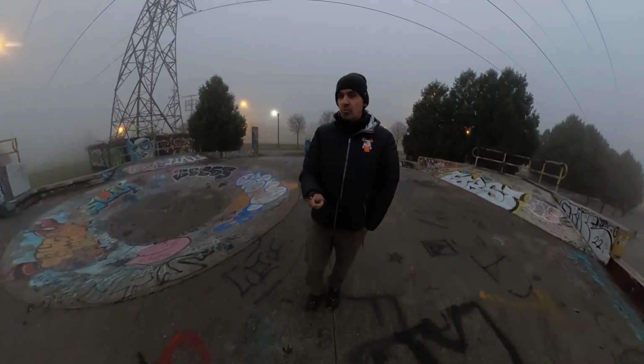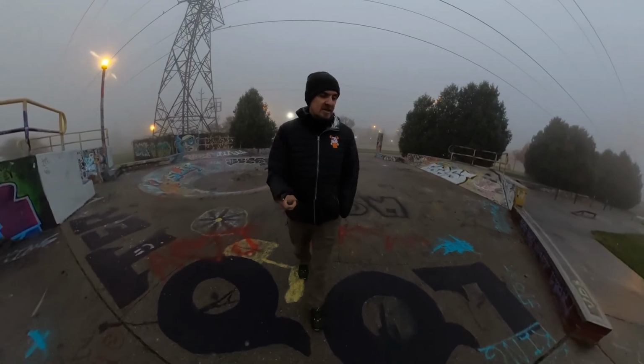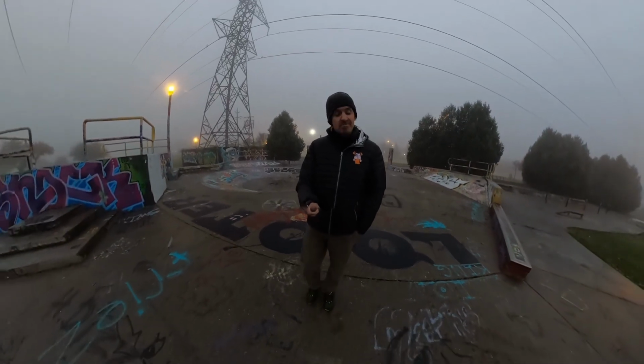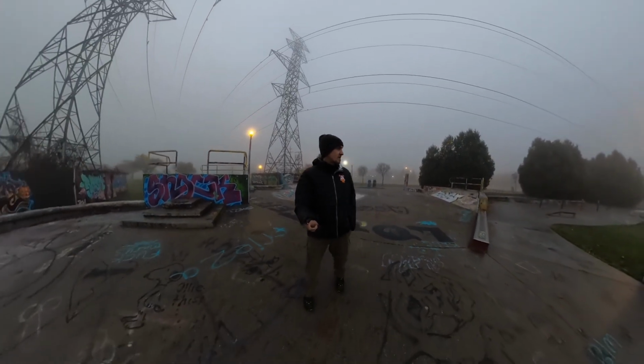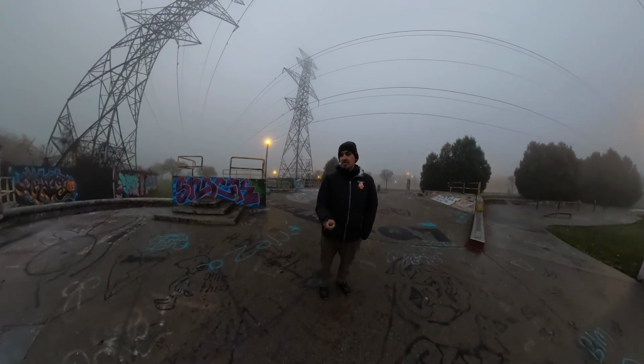We are at the original Pickering skate park. I don't know how old this is. I'm gonna guess 20 plus years, but I was here probably close to 20 years ago when I skated. And interesting park for sure.